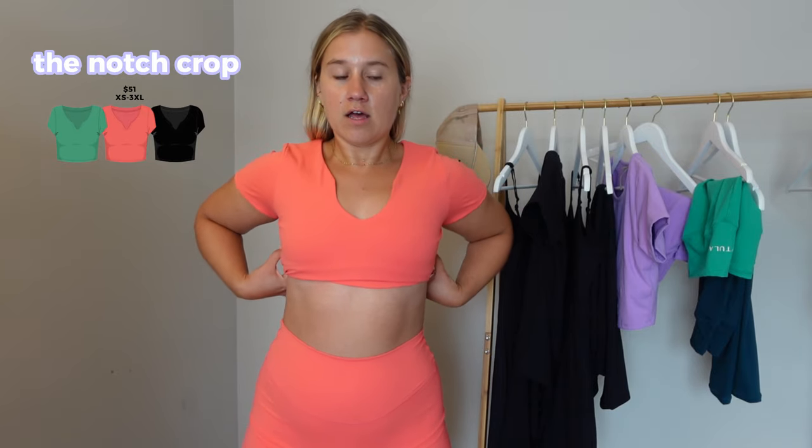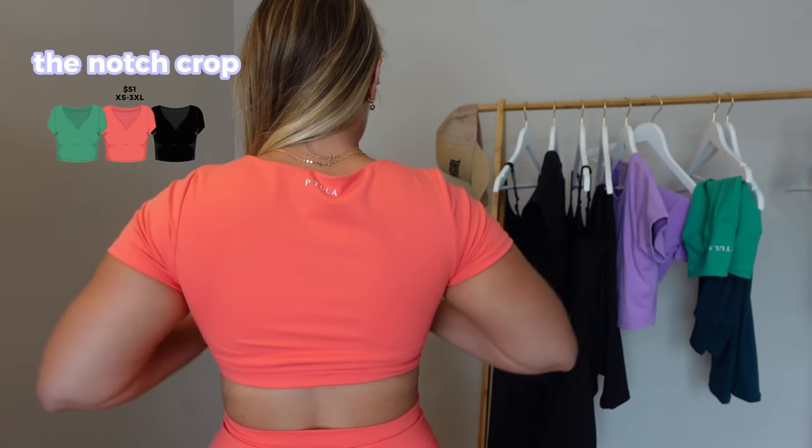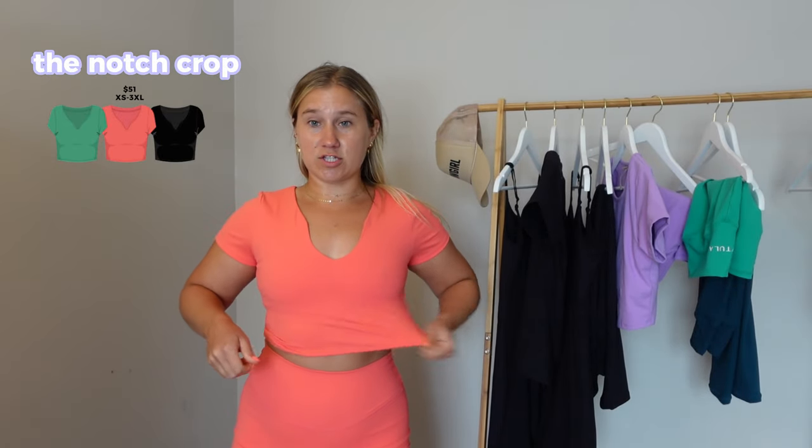But I wouldn't worry about this and any of the tops cutting off. If the crop length, my belly button is right here, so if I really wanted to, I could pull this down enough to where this looks like a bodysuit. But I also like to tuck a lot of these crops up and under because it just flatters my body shape a little bit more. And then the back is just very simple, TULA branding, but nothing really digs in here. The only stitch is this stitch down at the bottom, but other than that, this fabric is so comfortable.